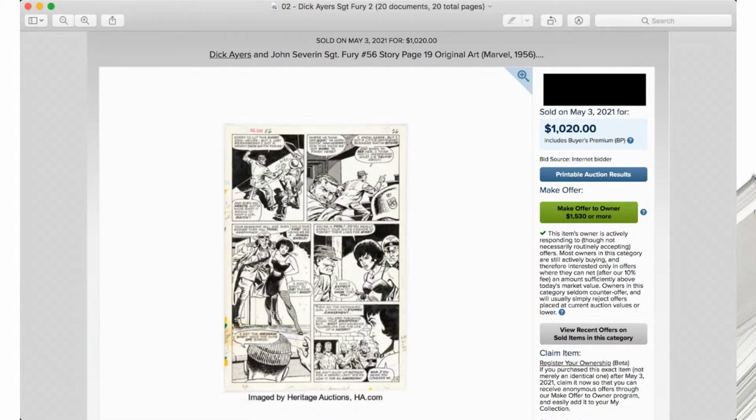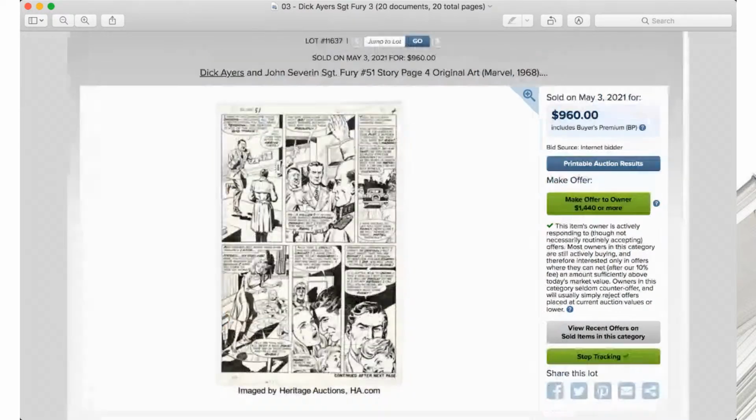There's another Sergeant Fury page from Dick Ayers, sold May 3rd on Heritage's Weekly. And then we had another Dick Ayers page. This one's from Sergeant Fury, issue 51, story page 4. And that one went for $9.60. A little bit weaker on the content front, except there is a Hitler on there, I believe. At least I think that's Hitler in the top left panel.